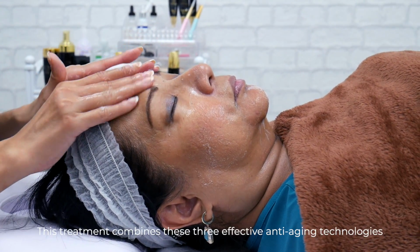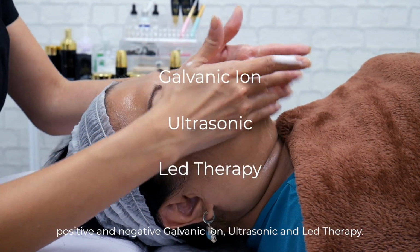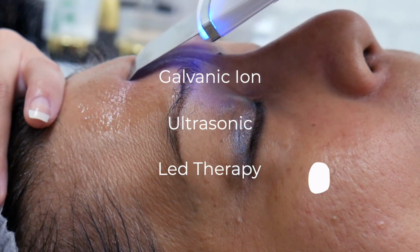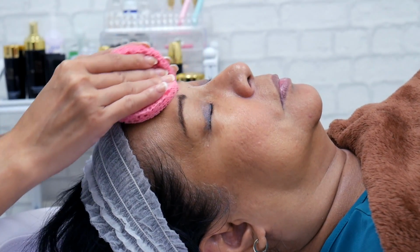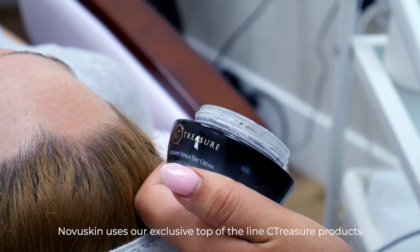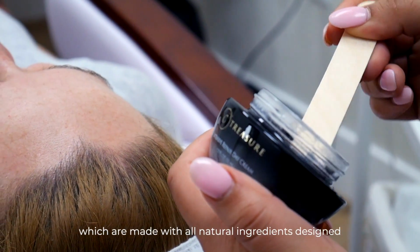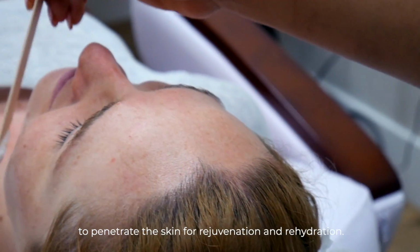This treatment combines these 3 effective anti-aging technologies: positive and negative galvanic ion, ultrasonic, and LED therapy. Novuskins uses our exclusive top-of-the-line Sea Treasure products, which are made with all-natural ingredients designed to penetrate the skin for rejuvenation and rehydration.